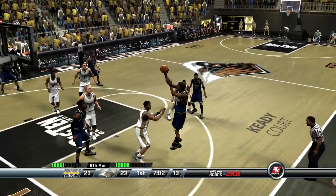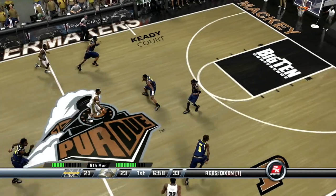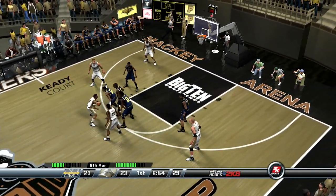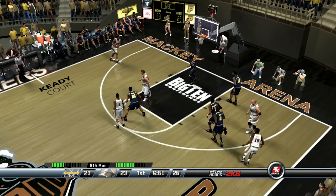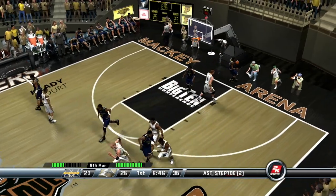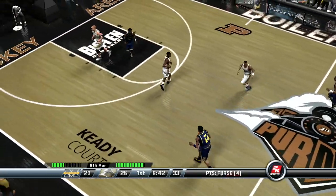Number 2 pulls the trigger. Grabbed inside by Dixon. The Boilermakers looking for their first lead of the game. He got it up there, but it just wouldn't fall. With a little more touch, it might have. Number 32 goes up, gets the go-ahead bucket. They're ahead, 25-23.